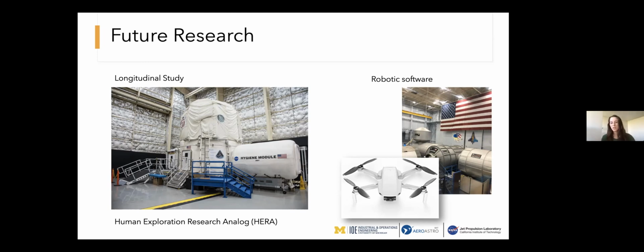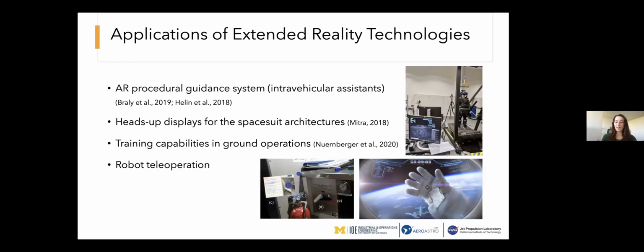What we're also doing on the flip side is going off of the simulation software and bringing it to real robotic software. So we're going to have a space station mock-up and a drone, and we're going to see if AR is helpful in a real life scenario. So even though we did not see AR as a helpful implementation here in inspection, there are other exciting things happening with AR. So for example, intravehicular assistance, heads-up display for spacesuit architectures, and training capabilities for ground operations.